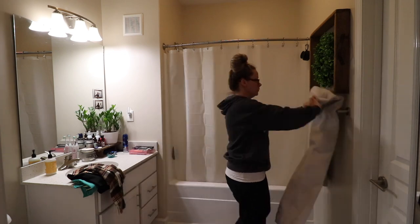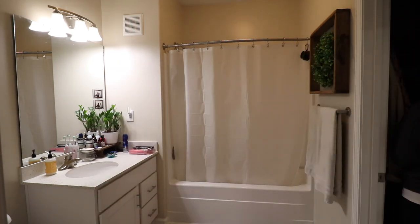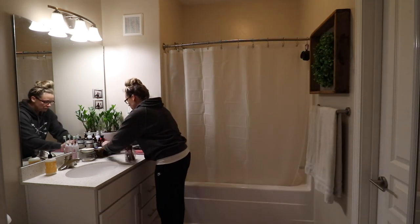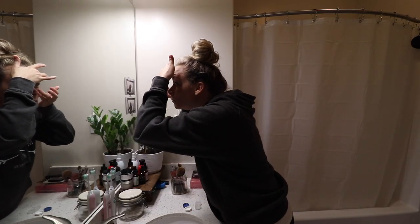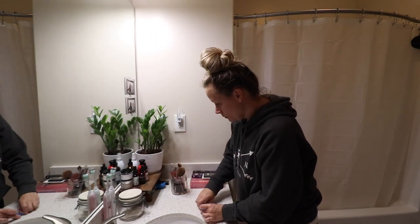I can't seem to keep my bedroom and bathroom tidy for the life of me. I keep all the common areas nice and clean, but these spaces just seem to be the catch-all for everything. So today, before I get ready, I'm just going to clean up a little bit, put my contacts in so I can actually see what I'm doing, and then get this day started with little Parker.